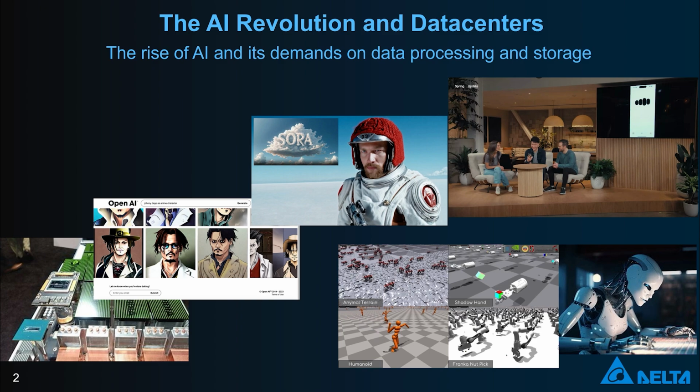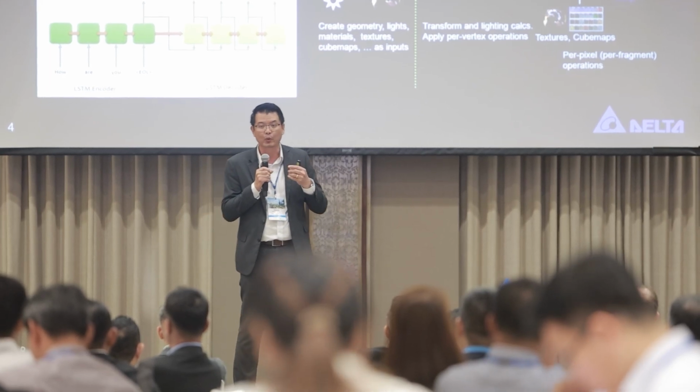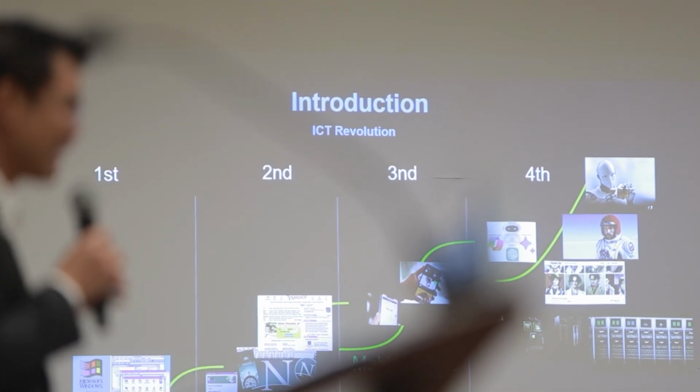Generative AI is what it can do. It can generate the image for us, right? It even could generate the movie for us. It's hard to know how we can deal with this kind of thing. And then they built a data center for already 40 years, and then they still have some expensive money.